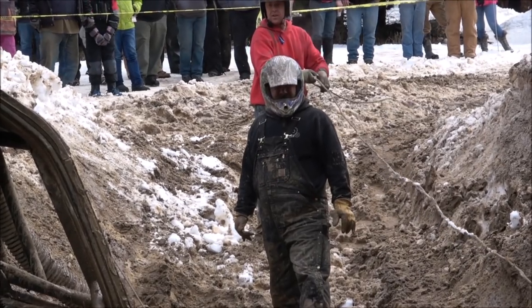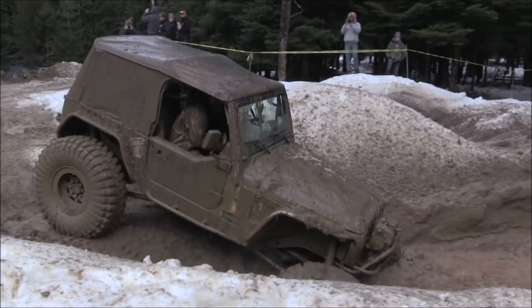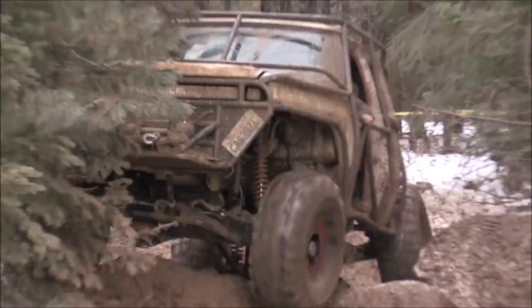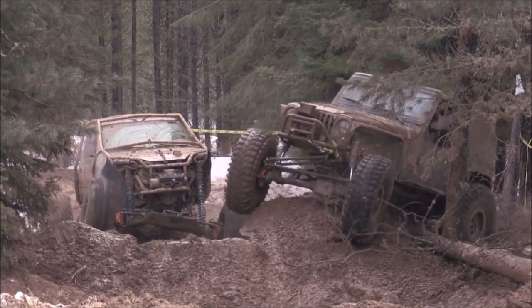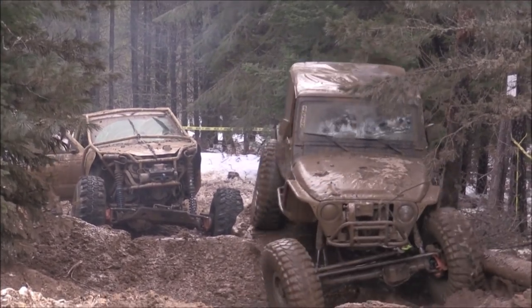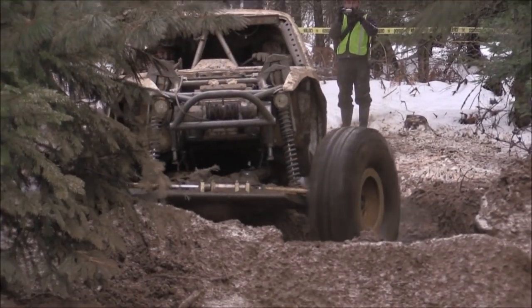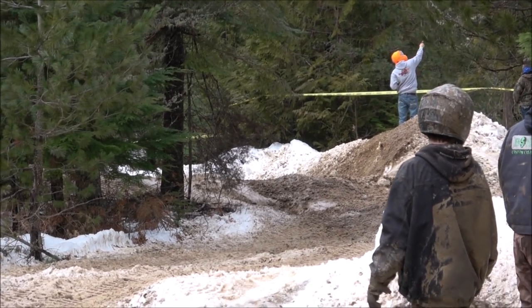Quite the jam here and quite a bit for these competitors to figure out how to get out of. Those still on course elsewhere are about ready to get stopped once they get to that point. Back here? Just a little bit of action right down in here. I think he just broke his rear axle. Front one was already out, but this spot right here is getting him tied up.